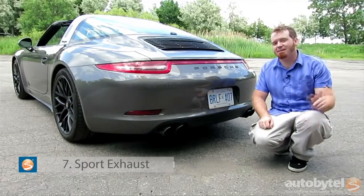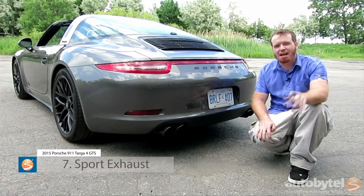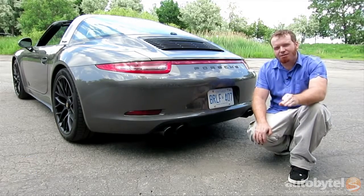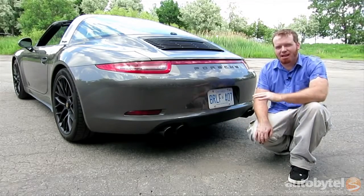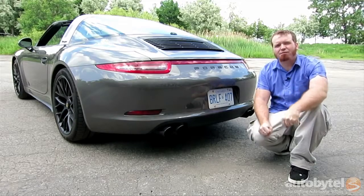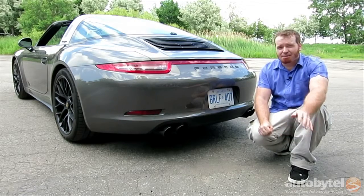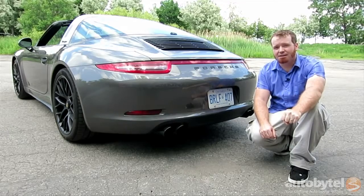Number 7 on the list, and I'm going to have to speak up for this one, Sport Exhaust System. It comes standard with the GTS model, part of that standard gear that you get over and above the S, and at the touch of a button, it transforms the admittedly sewing machine-like sound of the 911's engine into a glorious cacophony of off-throttle noise and on-throttle aggression. It's one of my favorite options that Porsche makes, and it comes standard with every GTS model, and that includes the Targa 4 GTS.